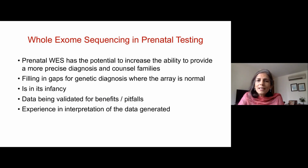So, what is the role of whole exome sequencing in prenatal testing? Prenatal whole exome sequencing has the potential to increase the ability to provide a precise diagnosis to the family, and this helps in counseling. Like in the last case, you're not going to wait till the third trimester for the malformations to come up in the ultrasound to guide them. Now that we have a molecular diagnosis, a definitive diagnosis, which fits into our phenotype, we know that we can do prenatal testing at 11 weeks of pregnancy because they still have a 75% chance of having a normal baby. Or some families are now also opting for IVF and preimplantation genetic diagnosis. But all that is possible only once you have a definitive diagnosis.